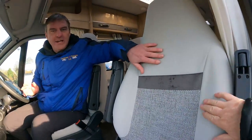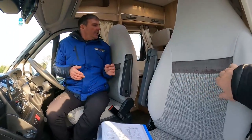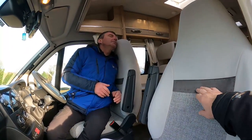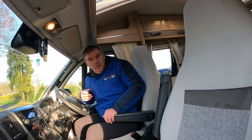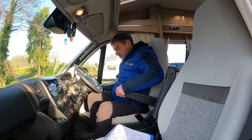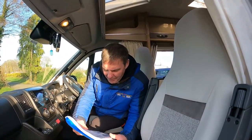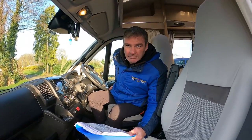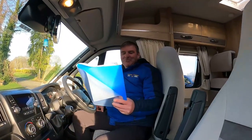Feel like it. Nice, isn't it? Ooh, that's nice. You could snuggle to that, couldn't you? Yeah, a little suedy bit there. Two armrests as well. Well, it's got 4 armrests, 2 on each seat. Some only have one on, don't they? While we're at it, I have fresh water capacity. 90. Ooh, have you cheated? No. Wastewater?